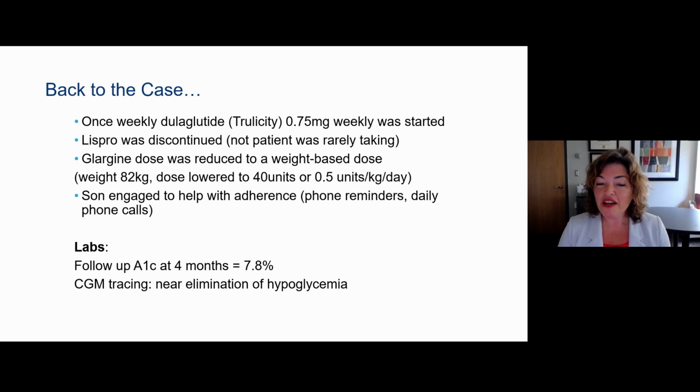So what did we do? Well, back to the case, we did prescribe once weekly dulaglutide, and we stopped the Lispro. She wasn't taking it anyway, but at least we know it's not in the medicine cabinet for her to mix up with her glargine. The glargine dose was reduced, and we used a weight-based dose. Remember that 1 unit per kilo is excessive. So we went to 0.5 units per kilo. We cut it essentially more than in half. And this is consistent with ADA guidance. And we went forward and made sure everybody was aware of what happened to her.